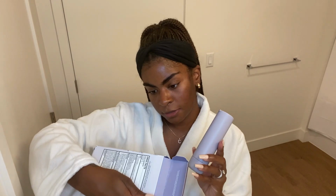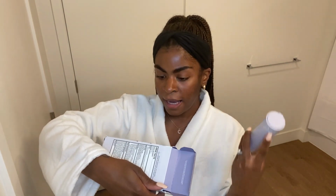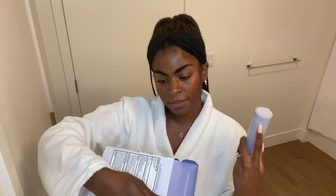Let's go ahead and talk. So this is the Light as Air Hydration Invisible Sun Protection, defends, brightens skin while reducing the look of pores. Before I go into why I got this one, I'm gonna talk a little bit about my skin. If you did see my nighttime skincare routine, I mentioned this before, but if you haven't, I'm gonna tell you again.